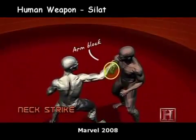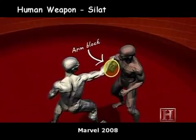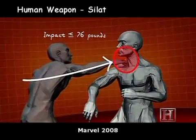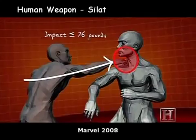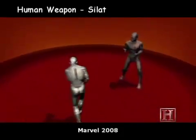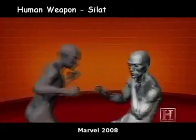Pulling off the move relies on 2 factors. The first is to combine the block and the strike into a single action. This reduces the time your opponent has to respond to just 1/10 of a second. But the real focus is to aim your strike at the throat.